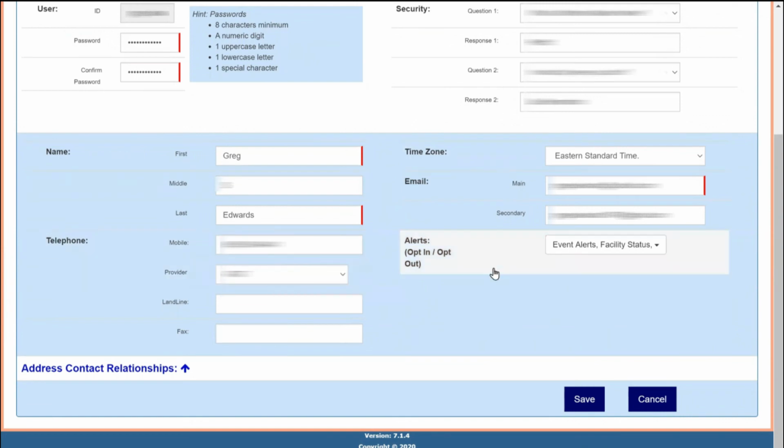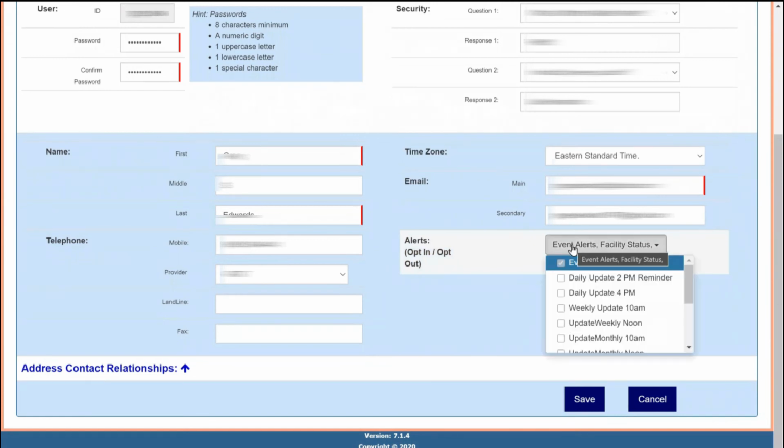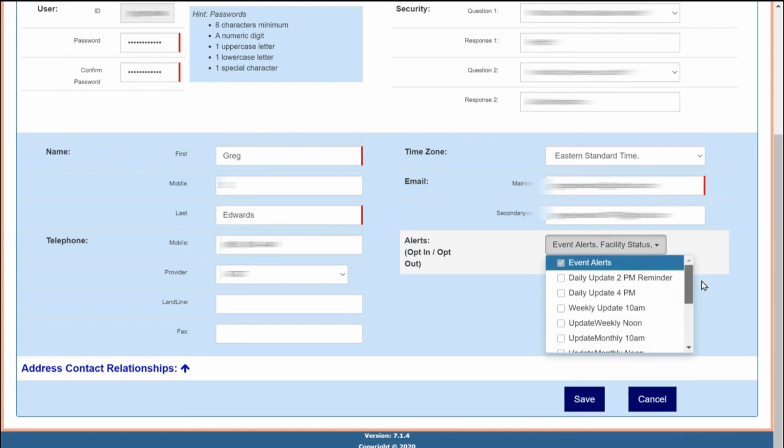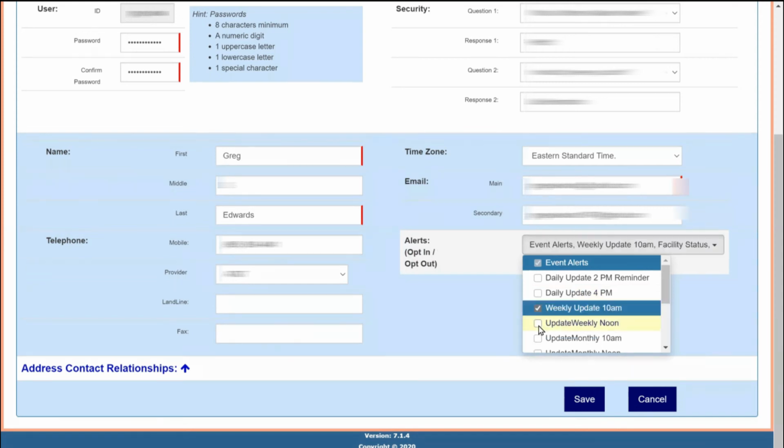And then I can also set preferences such as my telephone numbers or mobile providers, and that's important for the SMS notification. But I can also set my email addresses, and I can set which alerts I want to receive. So there are a number of alerts that are built into the system. I think some of these are turned on by default and some aren't. But if I wanted to get, for example, a weekly reminder around 10 a.m.